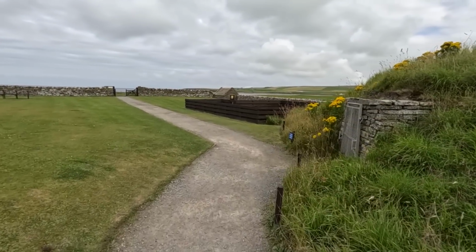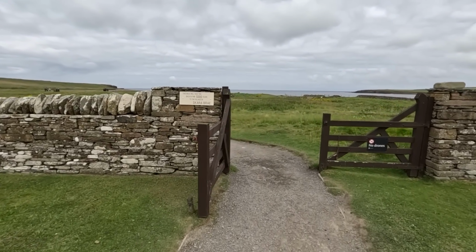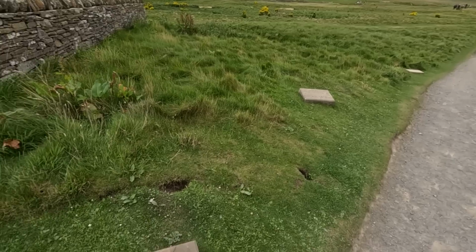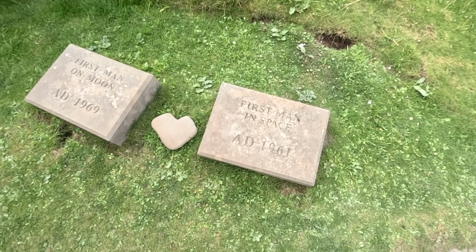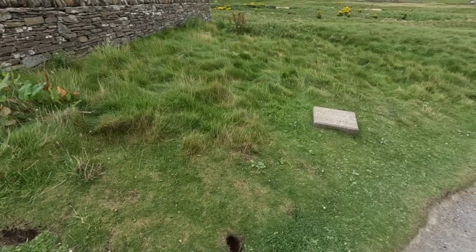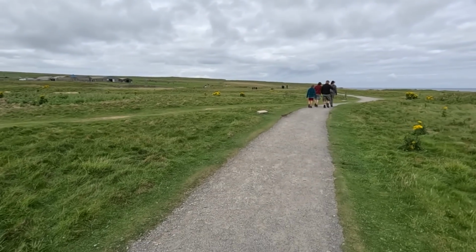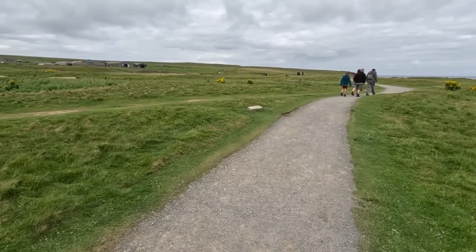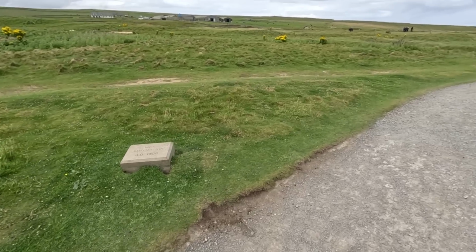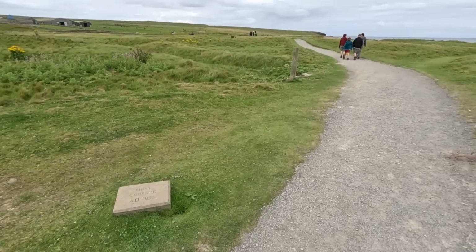Soon we carry on this way. The sign says this walk will take you back in time 5,000 years to the village of Skara Brae. You've got little time markers here, haven't you? First man in space, first man on the moon. Telephone invented 1876. The American Declaration of Independence. Of course, you keep walking back in time. That's a good idea. Gives you an idea how long ago we're talking about. Inca civilization, AD 1400. And still we go on. The first crusade, AD 1095.